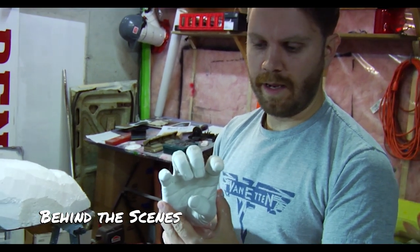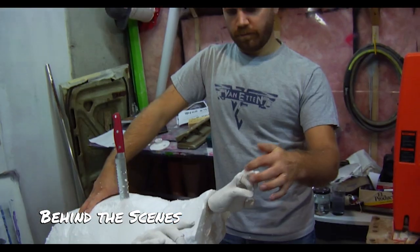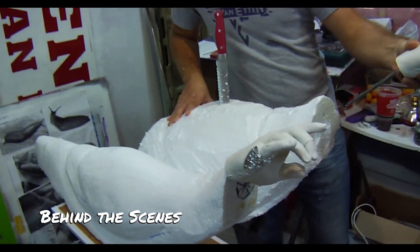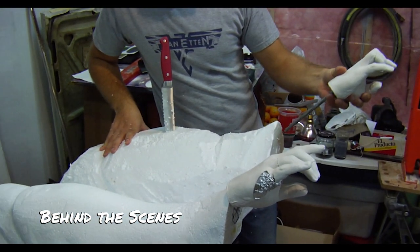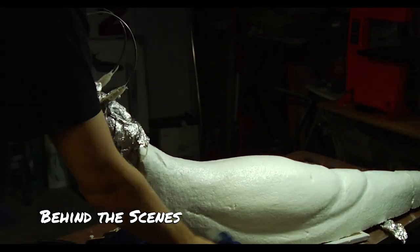We take the plaster casting of the hand and stick it into a block of styrofoam. The styrofoam is a base, which will eventually get covered in clay, which is easier to carve and sculpt detail into. So once the hand is stuck into the styrofoam, we cover it in tinfoil as a way of building up the sculpture without wasting clay.